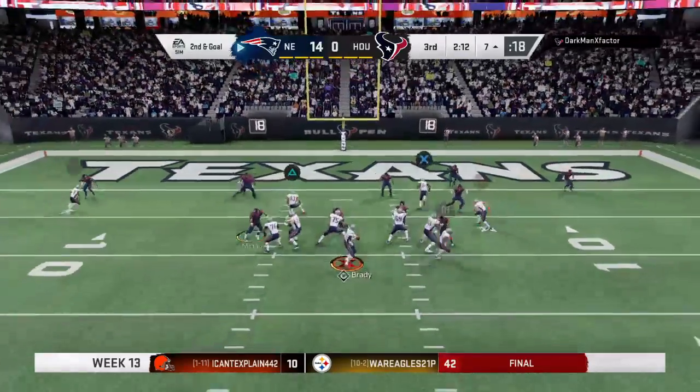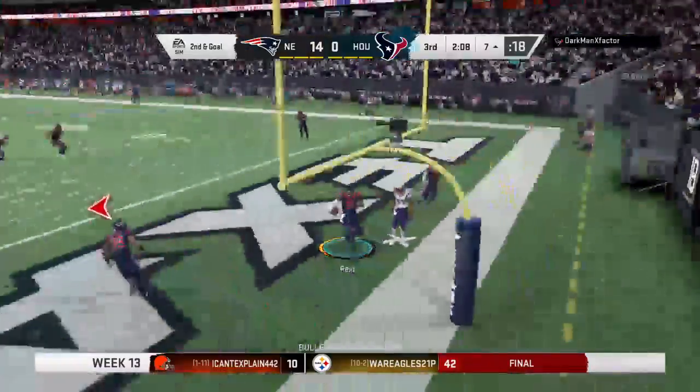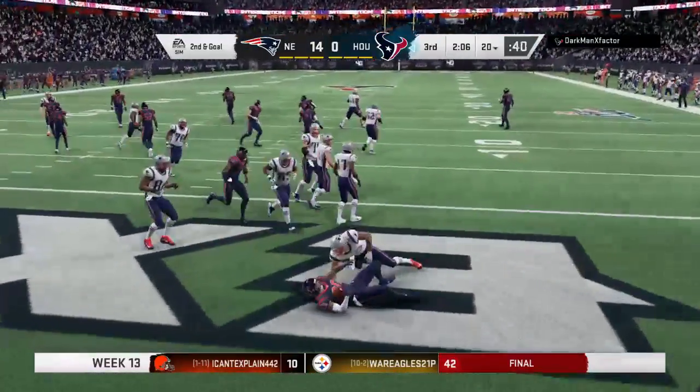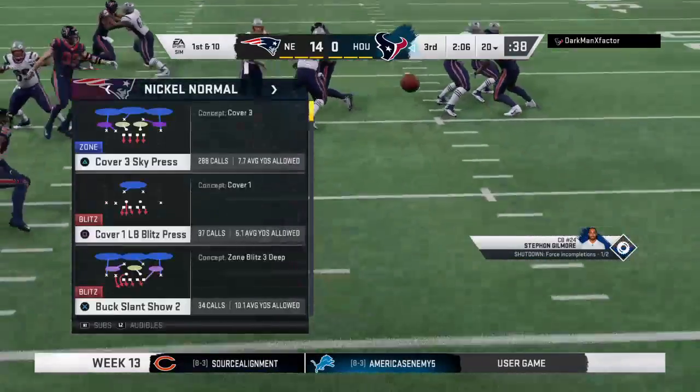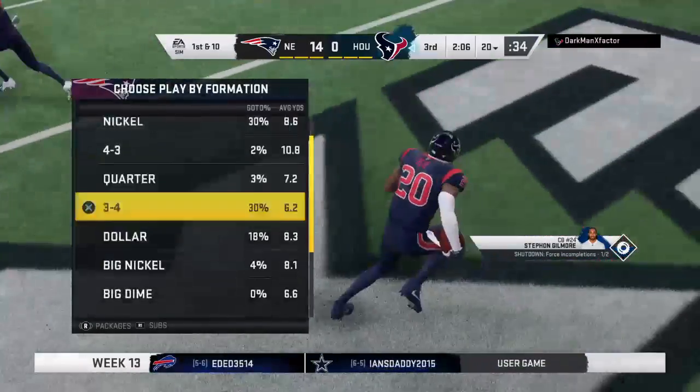Now Brady. And it'll be intercepted. Picked off by Justin Reed. And a big turnover there as his guys will get the football back. Well, that's 3 picks he's now thrown in this game.